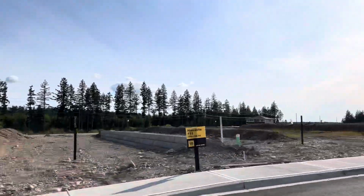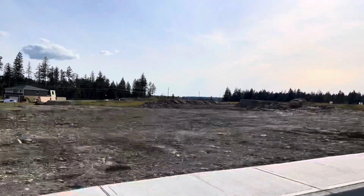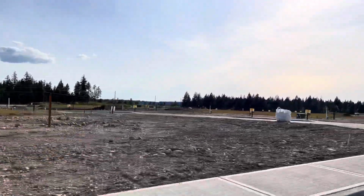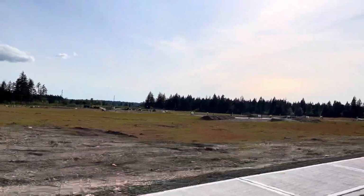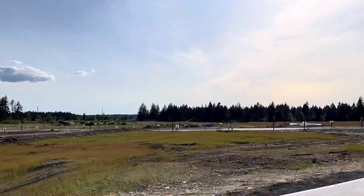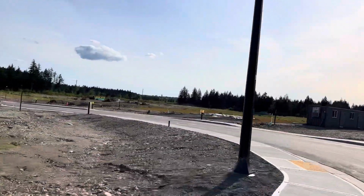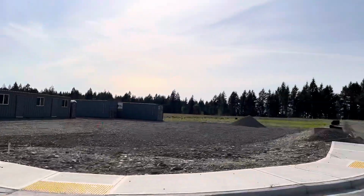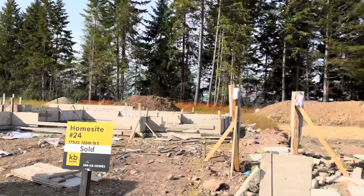This neighborhood is going to have a total of 257 homes that are going to be built in the next 3 years. Also it's going to be offering 7 floor plans, 3 Ramblers and 4 two-story homes. They're going to range from 655 to 685 for Ramblers and 695 to 795 for two-story homes, the biggest one being 2,900 square feet.